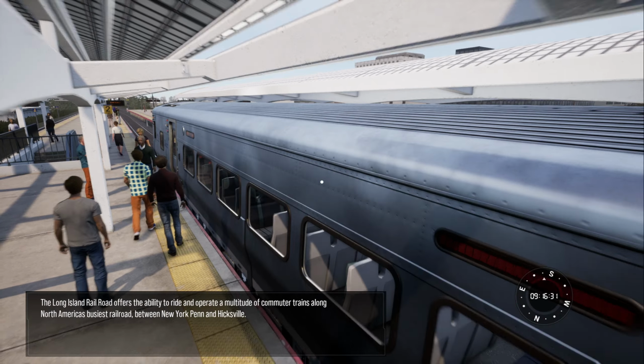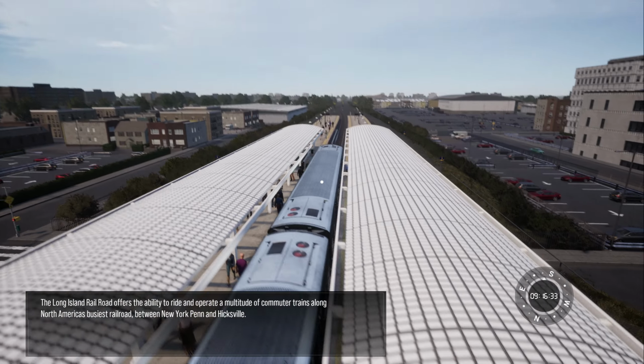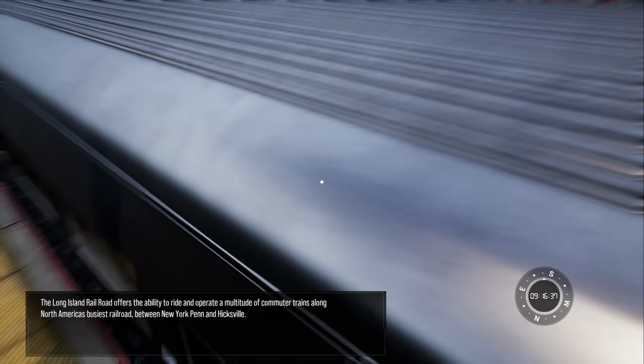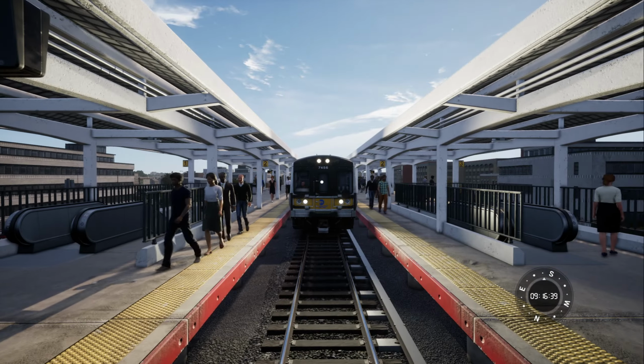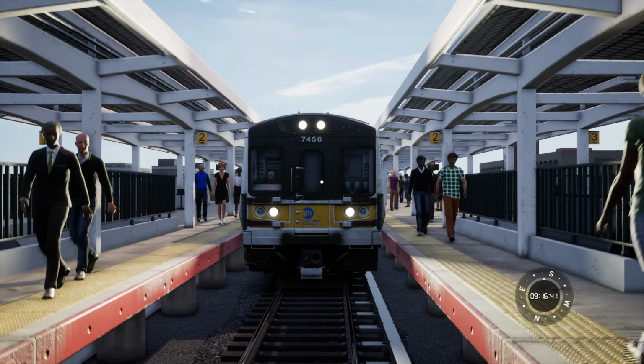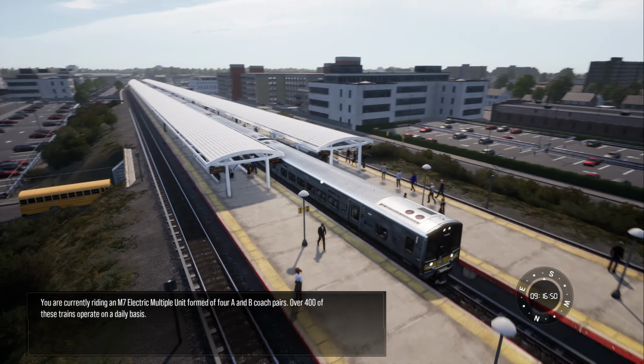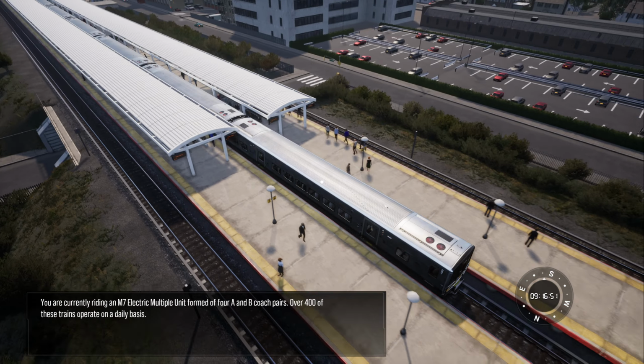The Long Island Railroad offers the ability to ride and operate a multitude of commuter trains along North America's busiest railroad, between New York Penn and Hicksville. You are currently riding an M7 electric multiple unit formed of four A and B coach pairs. Over 400 of these trains operate on a daily basis.